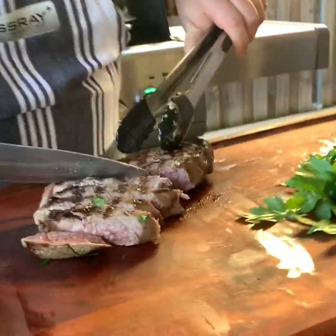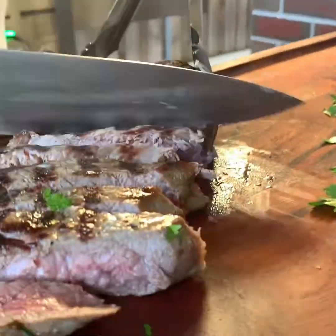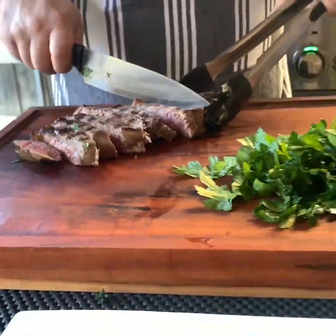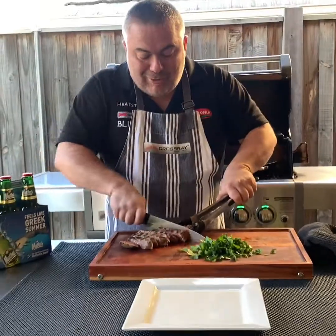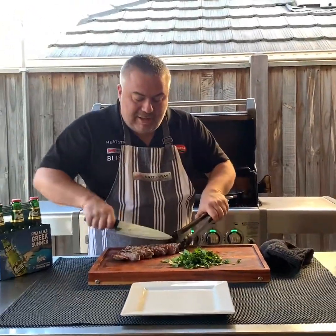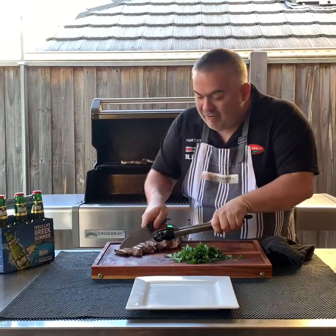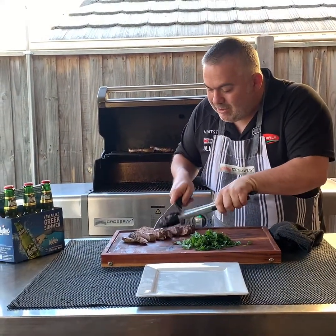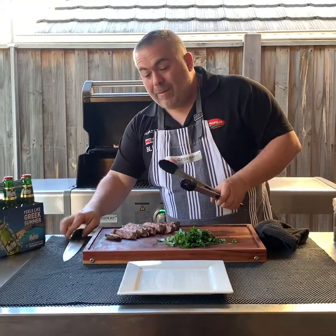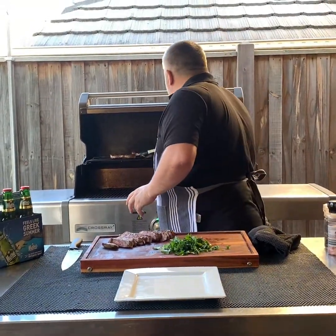Look at that. Beautiful. Others might like it a little bit more well done or a little bit more rare, but Jack the Greek, 350 grams porterhouse on a Crossroad Barbecue with all 4 burners on low. 2-3 minutes either side. Let it rest for around 5 minutes, and this is what you should be getting. Beautiful. Look at that.